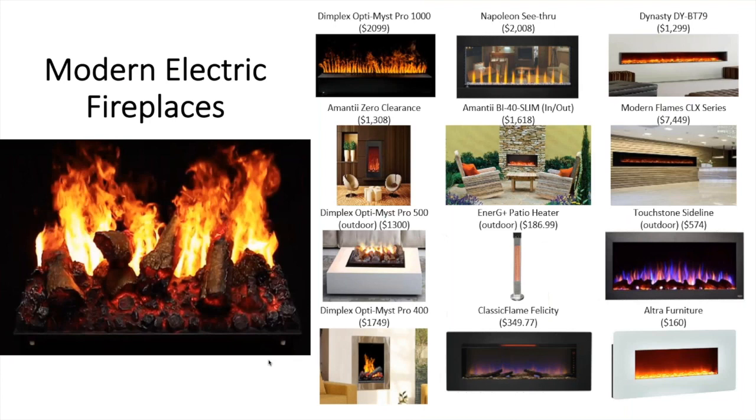You can have superior experiences with fireplaces. You know, on the right-hand side, you can see you can do colors if you want. These are LEDs after all, illuminating mist very convincingly. You can stick your hand into the flames, like on the middle left. This is a countertop, a tabletop decorative flame, the Dimplex Optimus Pro 400. It's not cheap, but the point is that it's a party favor. You can stick your hand in fire, and it looks like fire, but it's not. That's just fun. Or in the middle there, the classic flame Felicity, 350 bucks.